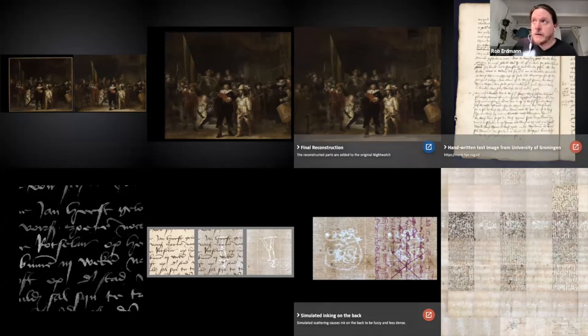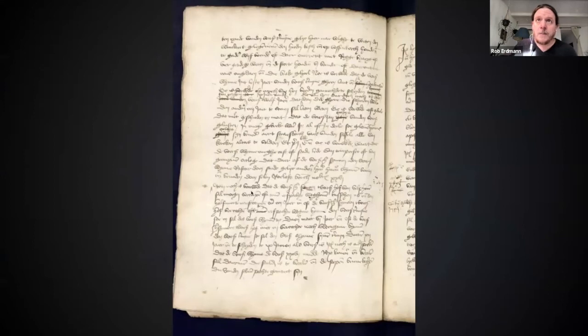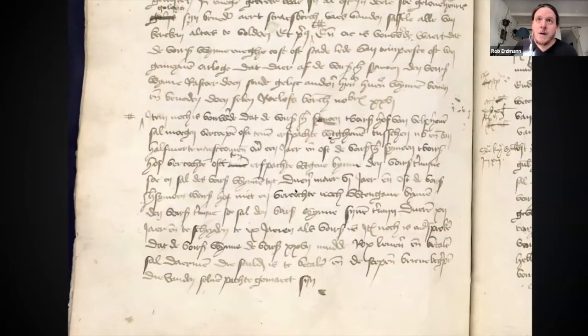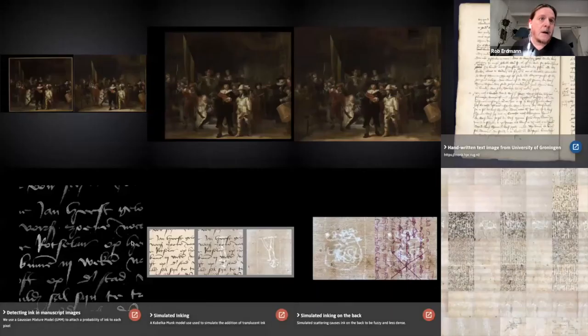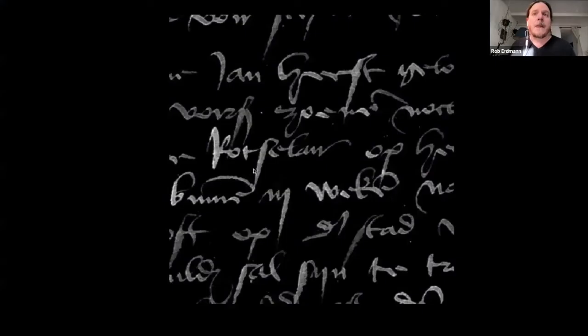Essentially, this is a generative task in which I took internet-based sources that have lots of writing, in this case Dutch writing, but it doesn't have to be Dutch. I used a network to extract the ink density. So this is sort of how much ink would be present.